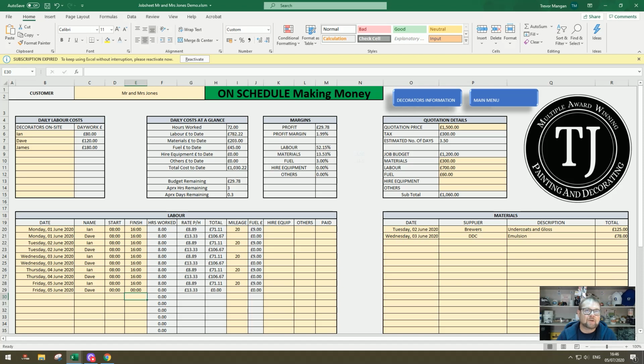Now I've done this on Excel, but there's no reason why you can't do the same thing on Google Documents, where you can access it from your phone. I'm not sure if you can access Excel from your phone, which you might be able to. I'm not too sure. It might be worth checking it out and seeing if you can.